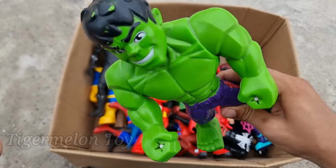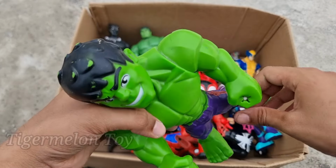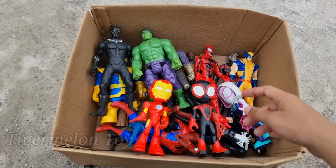Wow, guys, Hulk cartoon is super cute and super amazing. Look at the full of green color body he has. Look at the very cute smile he has. This is our favorite Hulk cartoon. Wow, amazing. Now, who is next, guys?